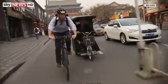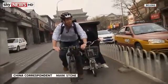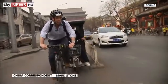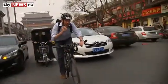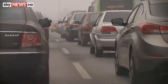Well, this is the traditional way to get around the Chinese capital, Beijing, on a bike. Today, it's pretty good. It's certainly quicker, and it's safe today because the air pollution isn't too bad. But on most days, you simply couldn't do this without wearing a hefty face mask because the air pollution levels are so bad.